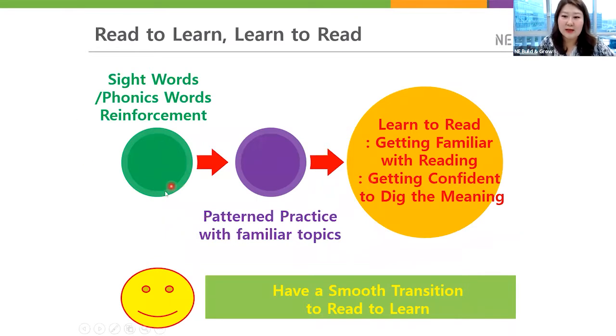So if you think about sight words and phonics word reinforcement, then they're learning to read, right? Through this exercise, after that, they're going to practice more with pattern practice and with familiar topics. Familiar topics means, even though they are minis and it's hard for them to observe in-depth topics, with these familiar topics around them they can observe some content words. So later they can utilize those content words to develop into a reader who can do the read to learn stages.